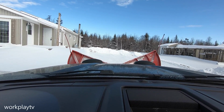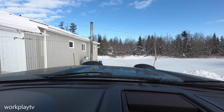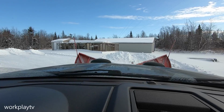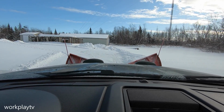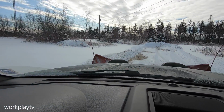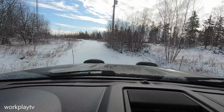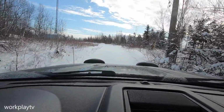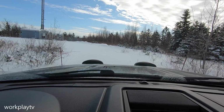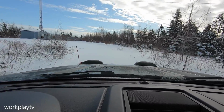Okay, I gotta be a little bit careful here because there's a step that's coming off of the house. So I'm not gonna go too close. I'll get the rest with the shovel. But that is basically it for that. I'll get this corner here on the way out. So now let's head in here. So that is what happens when you actually start breaking through the hard pack to the ground.